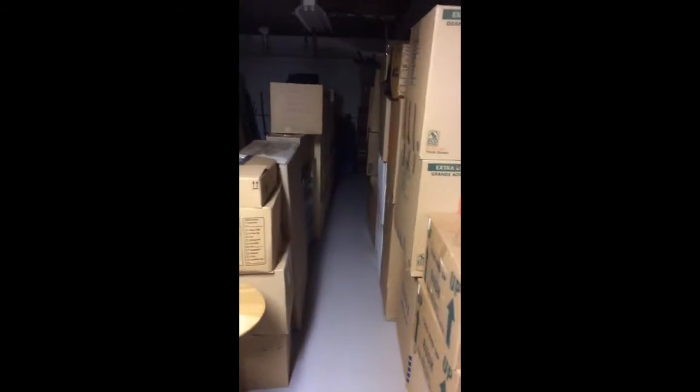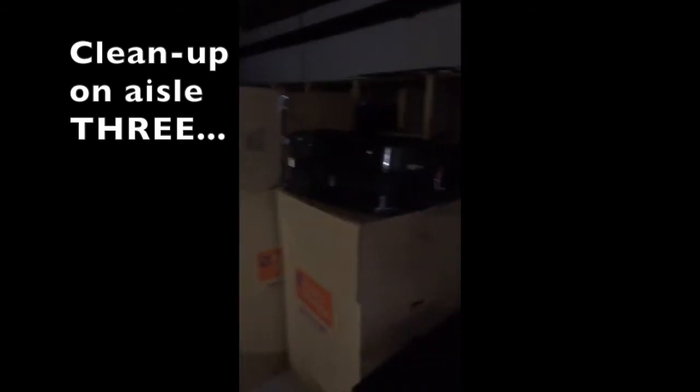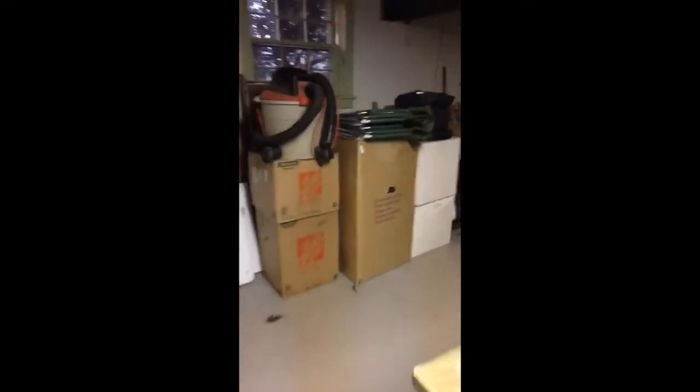Okay. So there's row. Let's see, we'll start calling these aisles. We got aisle one, aisle two, aisle three, aisle four, and that's the left-hand side of the basement. Over on the right is more tools, and this is like more Bill's stuff. But, God, we've got so much stuff.